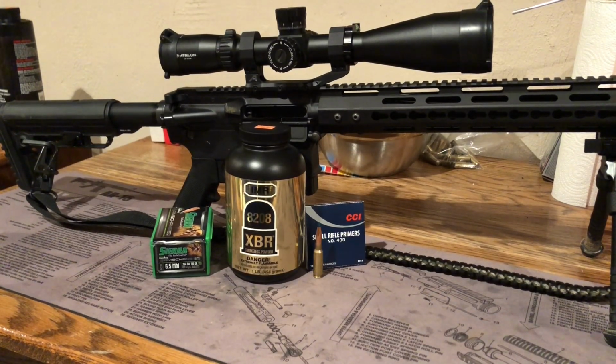So this tipped Game Changer is pretty much a tipped Match King, I guess, that Sierra has given a thicker jacket to, kind of changed in order to be more of a hunting bullet. I don't really plan on doing any hunting with this in 6.5 Grendel because I think our velocities are going to be too low, but I'll keep an open mind. I'm going to need a hunting bullet to use in my Creedmoor, so we might test this out in there, see what happens, as this is a more appropriate weight range for the Creedmoor.